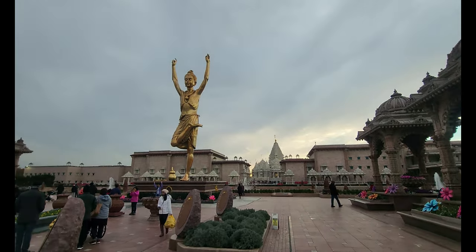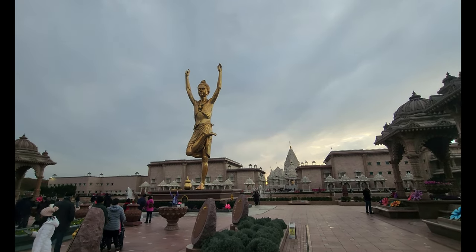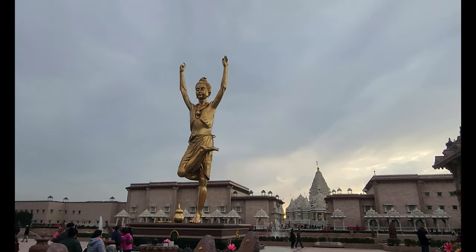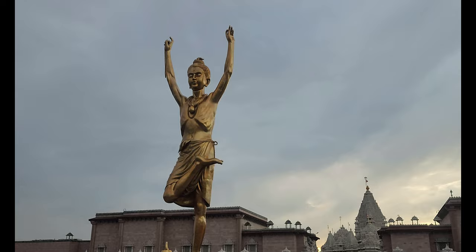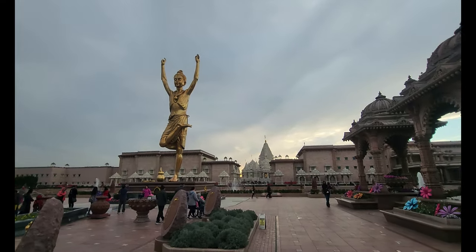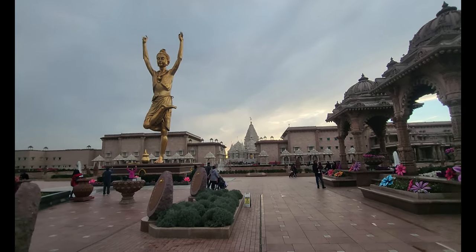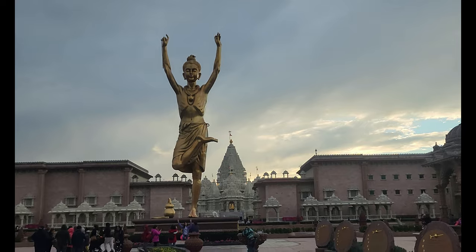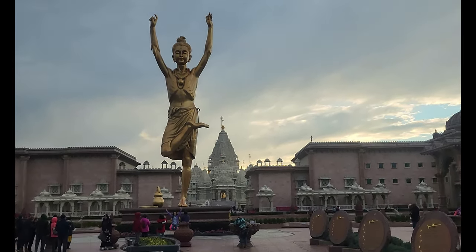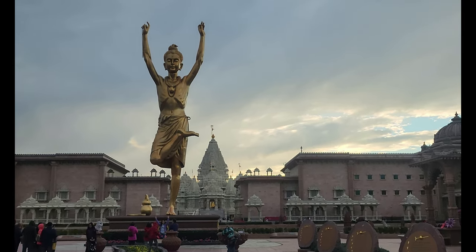So this here is a statue of Swaminarayan. He's standing, what did I say, 49 feet or 47 feet, for the number of years he was on earth. It's a very huge statue of him there, and we got the mandir in the backdrop. Yes, guys, so this is the look here. Thank you guys for watching. Hope you enjoyed it. A brief tour here of whatever we can show you guys.